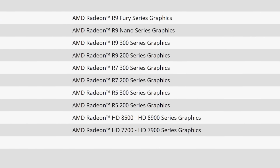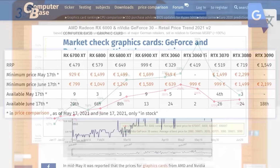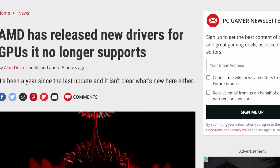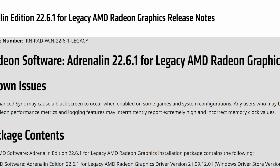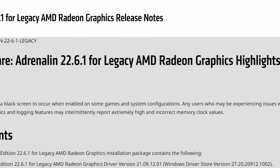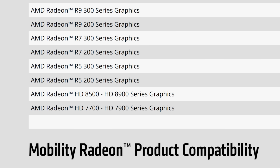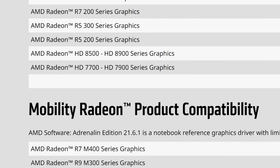What sucked is that they announced it right as the GPU shortage was in full swing, so it felt like pretty terrible timing. Well, in a surprising twist and seemingly out of nowhere, AMD released a new driver for their legacy GPUs. What's wild is that it supports GPUs as far back as a decade with their HD 7000 series.